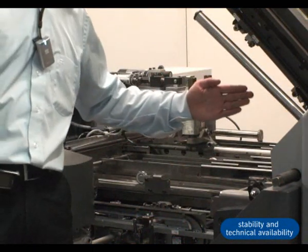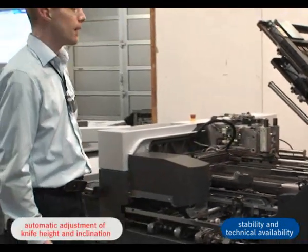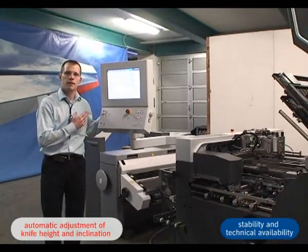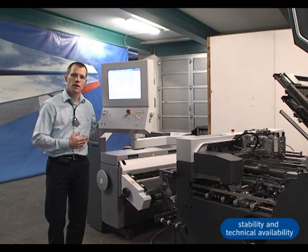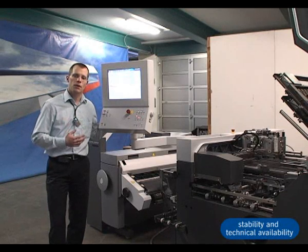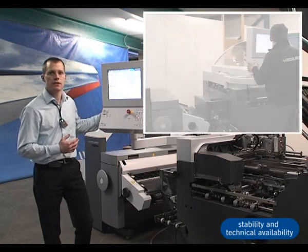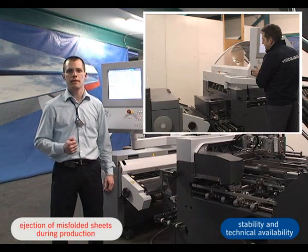In addition, knife height and inclination are automated and can be saved together with a job ticket. This ensures optimal depth of the knife for every job. All fine adjustments and corrections can be done from outside during production without having to stop the machine. Another very important feature is the ejection of the misfolded sheets at full speed during production.